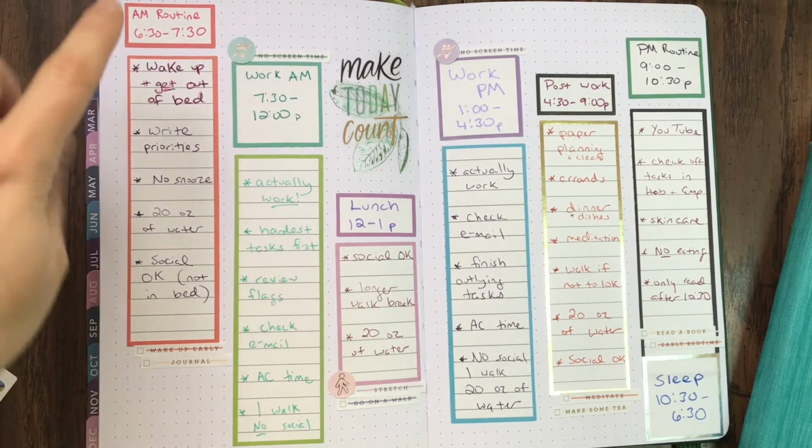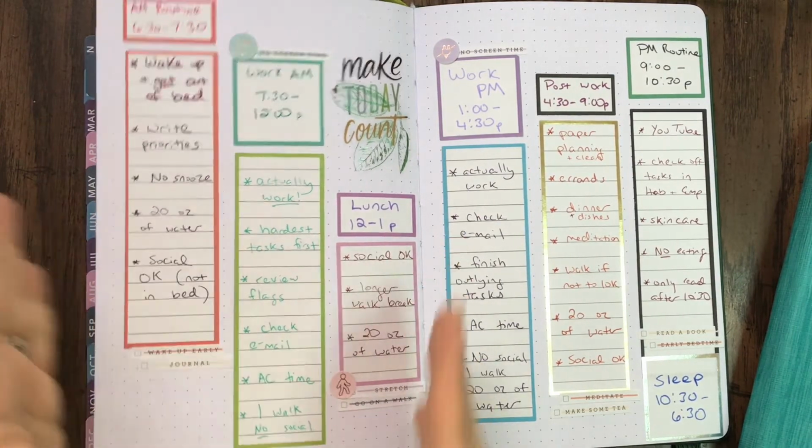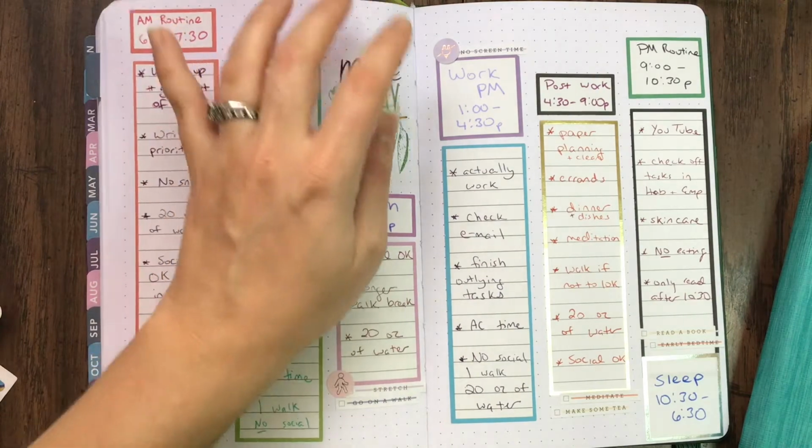And by the way, I should mention, I use the Happy Planner colorful boxes to make these. So that's how I made those. That was a lot of fun.